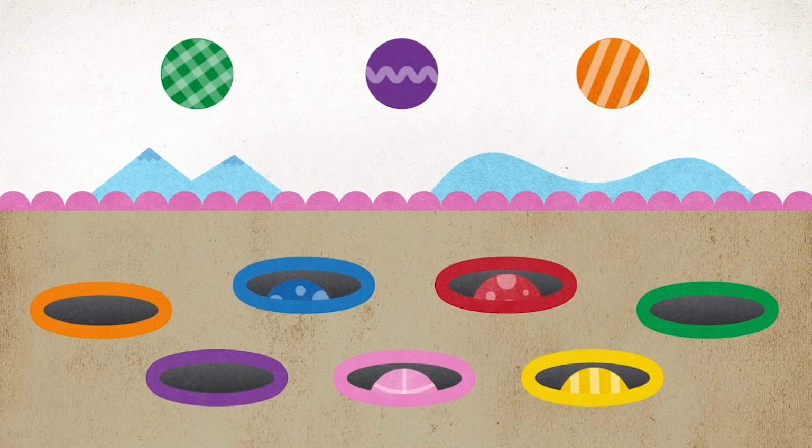Hey, friends! We have some fun and colorful balls that we will be matching to their colors. Do you want to help us match? Let's go!